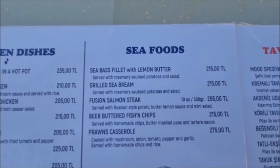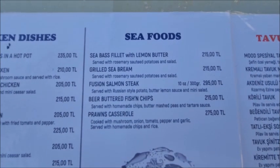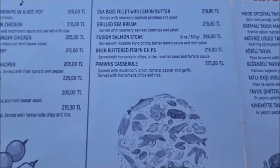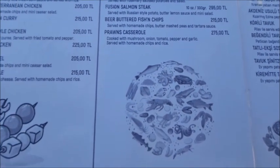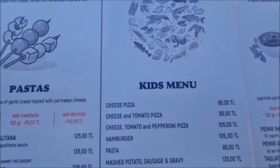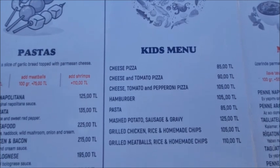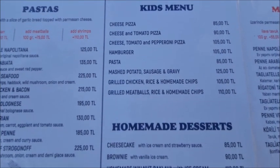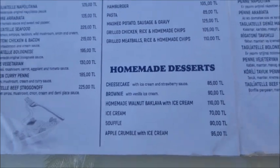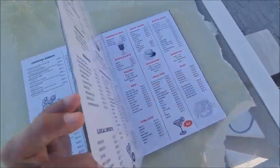Seafood. Seafood prices are quite reasonable compared to some of the other places. Kids menus. Homemade desserts. Now let's turn over again.